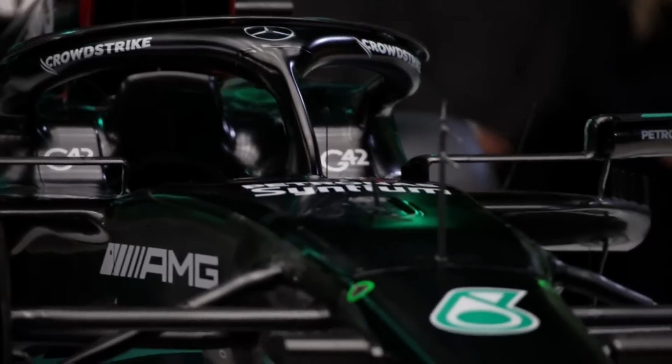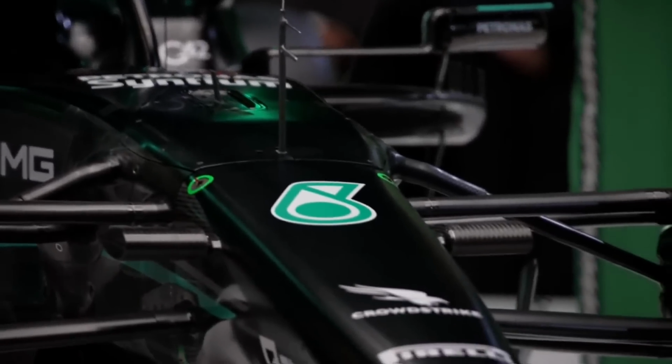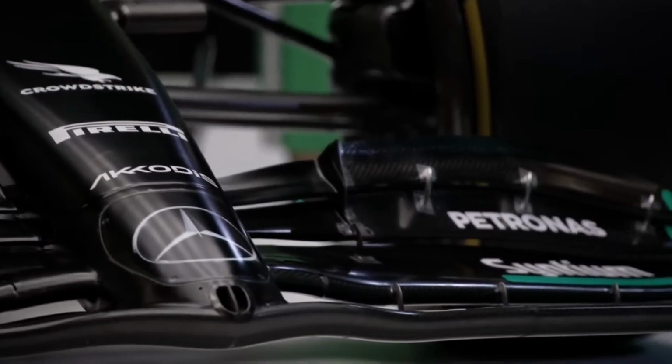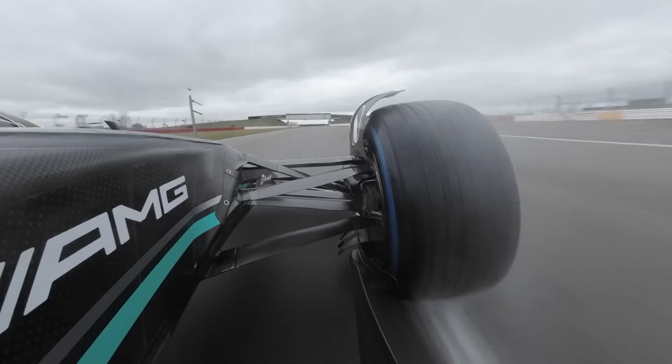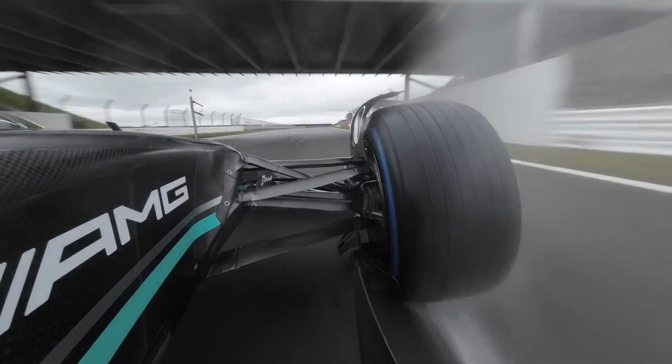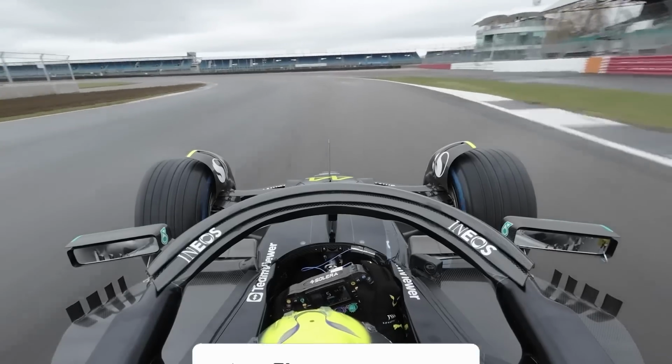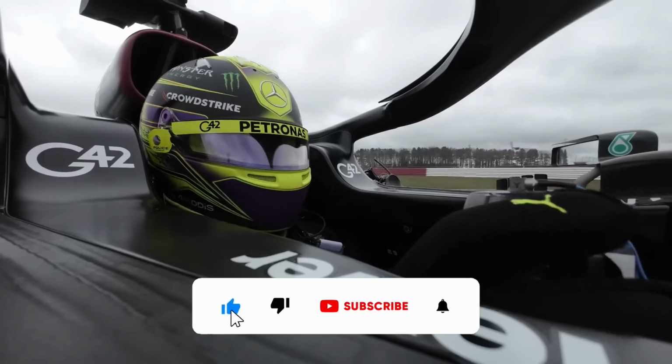With less than 24 hours to go before pre-season testing begins, you would have thought concepts and designs would have all been finalised by now. However, that doesn't seem to be the case down at Mercedes, with a Plan B being revealed for the W14. And on top of that, Mercedes have revealed testing plans for Lewis and George for the next couple of days, all to be revealed in today's video.